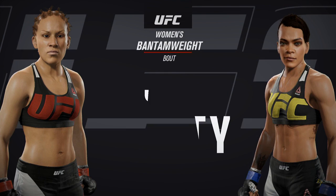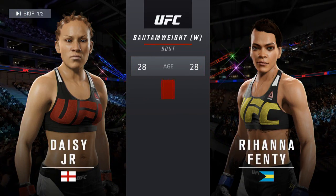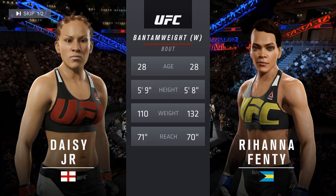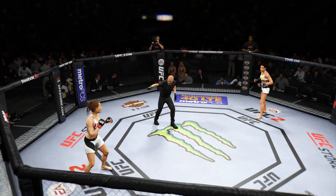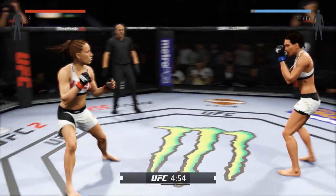Up next, it's a women's bantamweight matchup between Super and Black Mamba. Our tale of the tape for this women's bantamweight showdown. Both fighters are 28. Super will have a 1-inch reach advantage. Super, Black Mamba, you ready? You ready? Fight. Here we go. Fight scheduled for 3 5-minute rounds.